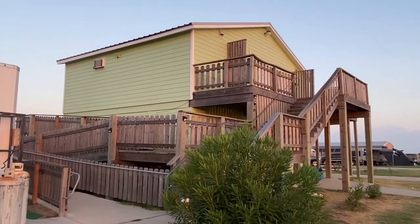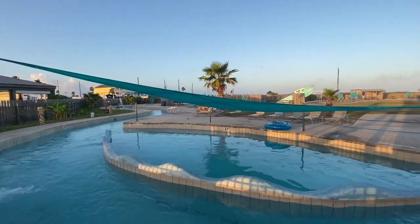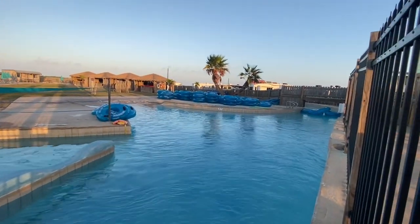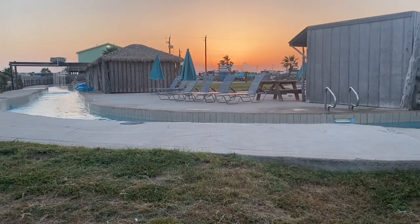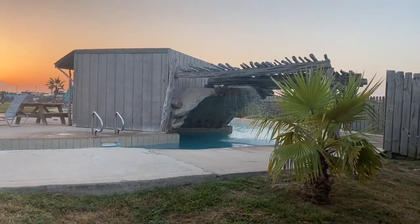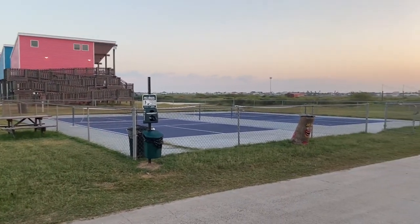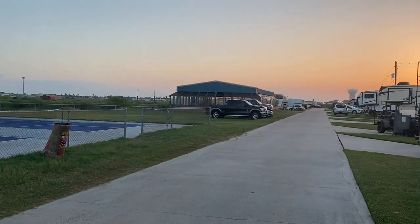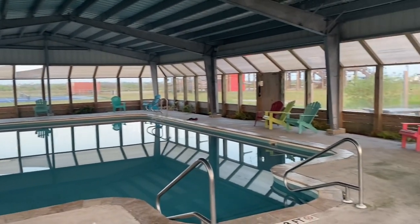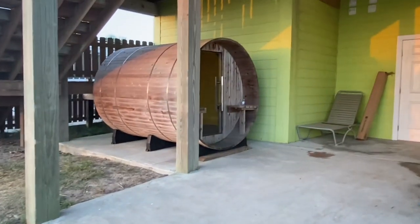Lazy River, this green building is the laundry. There's the Lazy River. Part of it anyway. The sauna next to the Lazy River. No, thank you.